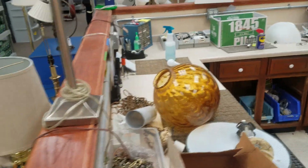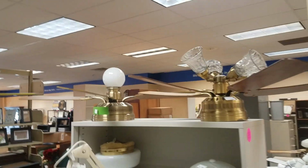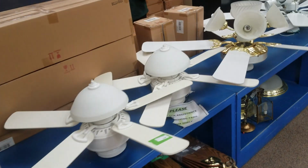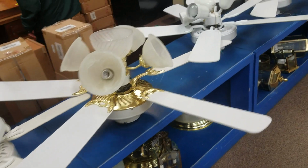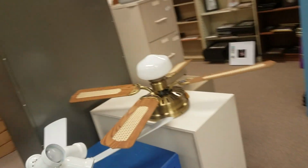Oh, that light's pretty cool. Here's where I moved the hugger from up there, and that Casablanca hugger is still here. These two little Harbor Breeze came in today. Target's still here. These Turn of the Centuries came today. The Air Cool's still here.